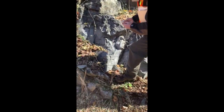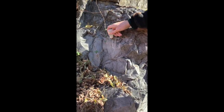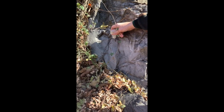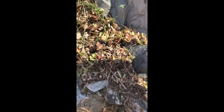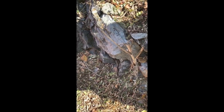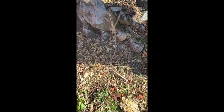So let me see. Can you guys see that? Yeah, oh yeah, the effervescence. It's fizzing. All right, so that means, broadly speaking, what kind of rock must this be? Carbonate. Yeah, it's definitely carbonate. So it's some kind of limestone. Yes.